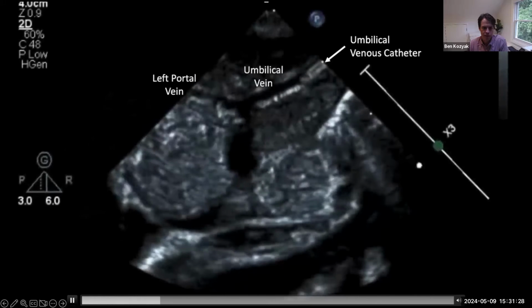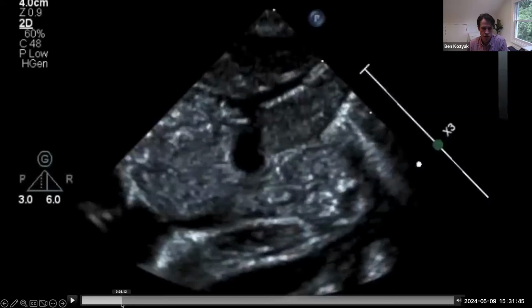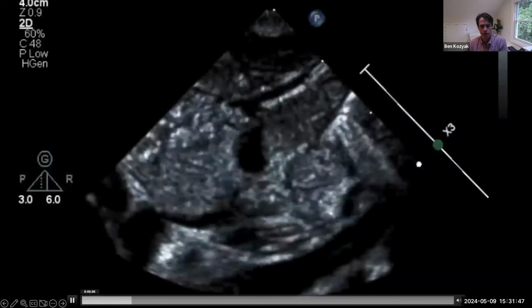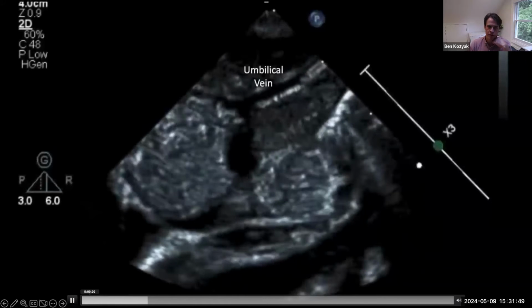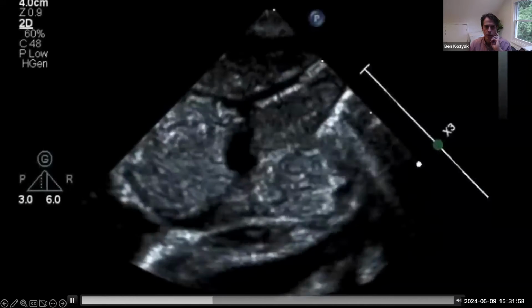Okay, so there's the anatomy there. I was going to pause it for a sec, as the labels are coming up. You can tell from the sector here that this is a phased array probe, which, as I mentioned, does a good job of color Doppler and assessing ductus venosus patency. So what you see as it pauses, I'll put some labels on there. So there's the umbilical vein at top, there's the catheter, left portal vein, portal sinus, and ductus venosus, with the right atrium at bottom left, and then the aorta at the bottom.